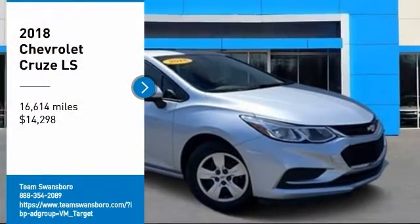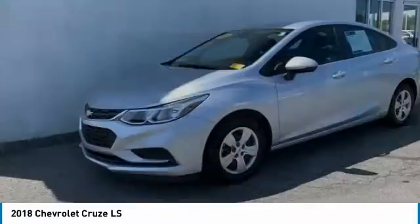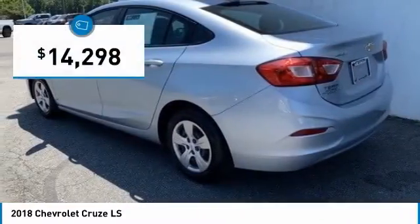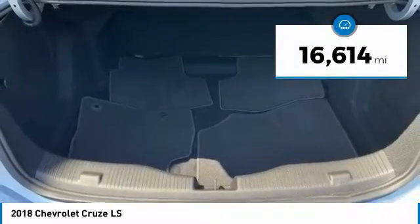Make a great choice today with the 2018 Cruze. The Cruze blueprint calls for more than you'd expect and is priced below $15,000. This vehicle has less than 20,000 miles.